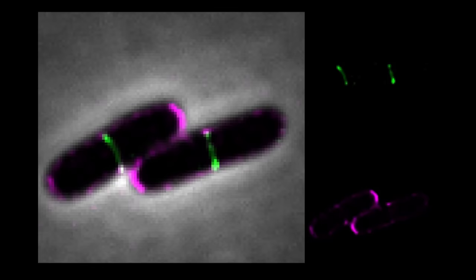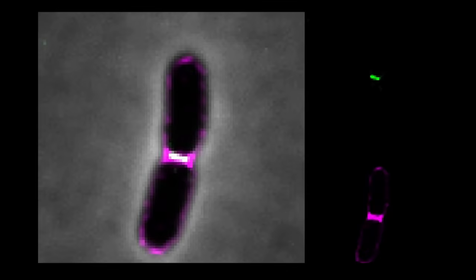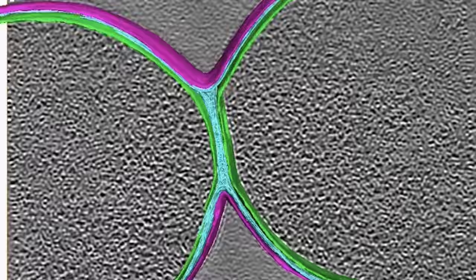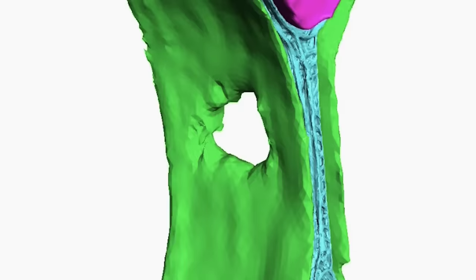The researchers used live cell fluorescent imaging to get a full view of the bacteria. This allowed them to see, in real time, how the different cell surface layers changed relative to each other during cell division. They then used cryo-electron tomography to get the first ultra-detailed, three-dimensional views of what happens within the double membrane structure during division. No other tool could reveal such detail inside cells.